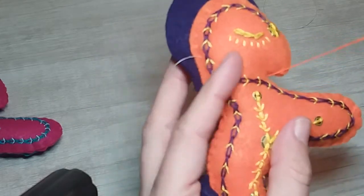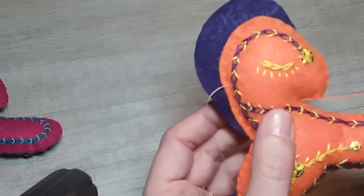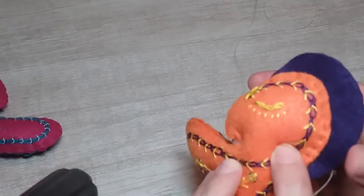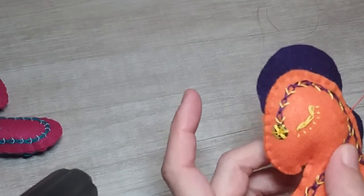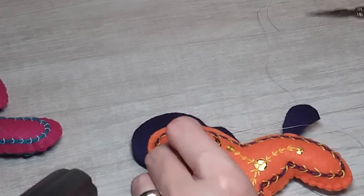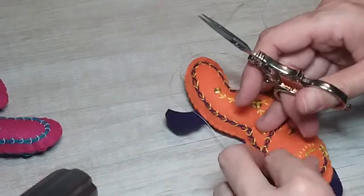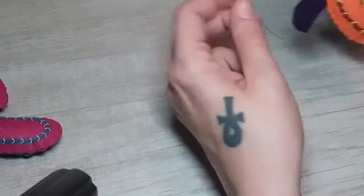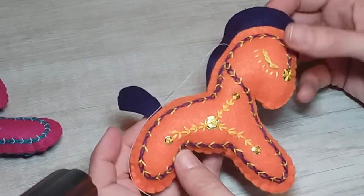Felt's a really great thing to work with to hide thread after you've put it together. All you got to do is take your needle and stick it through over to the other side. Make sure you're going through a felt part and not your embroidery. And pull it tight. Pull it good. And then I'm going to take my scissors, and as I pull up, kind of pull on it a little bit, I'm going to give it a snip. Just like that, and then the thread just kind of disappears in the mix. And now that is our little horsey all put together.